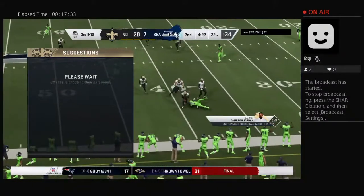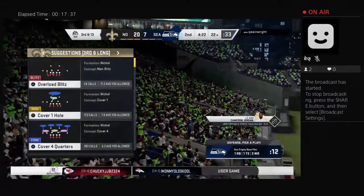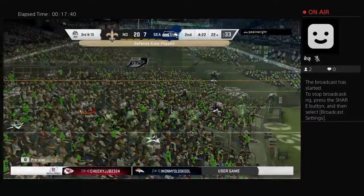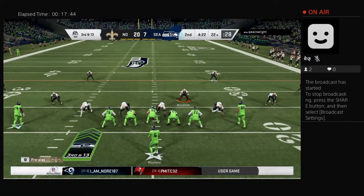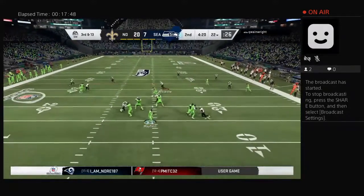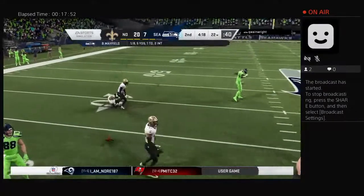Some of the fans here don't seem too happy about what we've seen in this first half. No, not at all, and I understand why. They've looked lethargic, out of sync, and this shows on the scoreboard. The Seahawks on 3rd down, just 1 for 3 thus far. This is going to be 3rd and 13. To throw, Mayfield. And that will be incomplete.